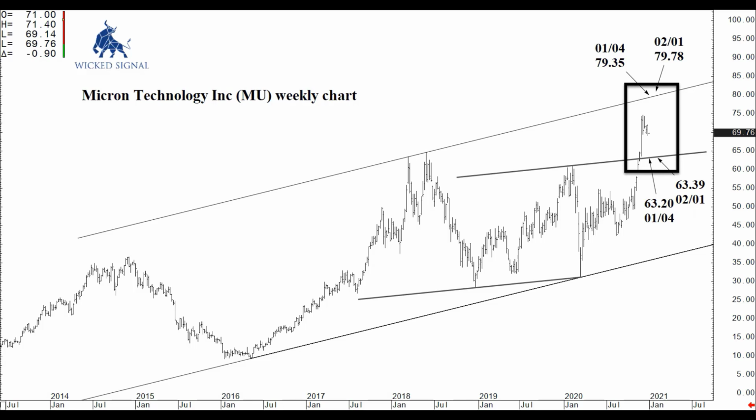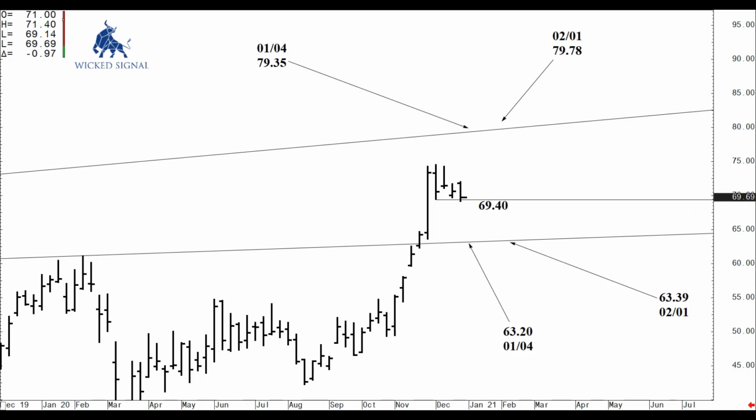Now, nearer term, let's zoom in on this area right here. And I'm going to show you what I would consider to be a meaningful short-term sell signal. By short-term, I'm talking the next several weeks. If we were to close below 69.40, and 69.40 is nothing more than simple bar chart analysis. It is the low of the high.